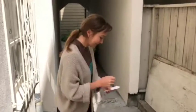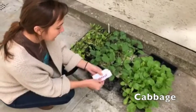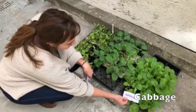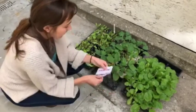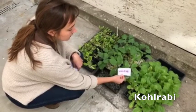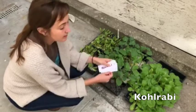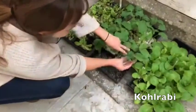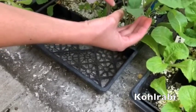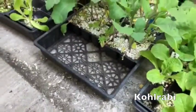Let's get started. Okay, so the plants that I have, these ones haven't been planted yet, but we have cabbage, which is the leaf of the plants that we eat. We also have some kohlrabi, which is a little bit more of an unusual vegetable, but it's the stem of the plant and it makes a bulb right here when it gets bigger. And it's kind of like a potato, so I like to cut it up into fries or something like that and roast it, but you can also eat it raw.